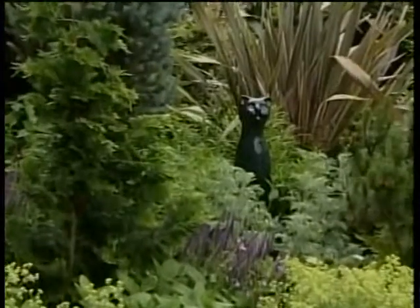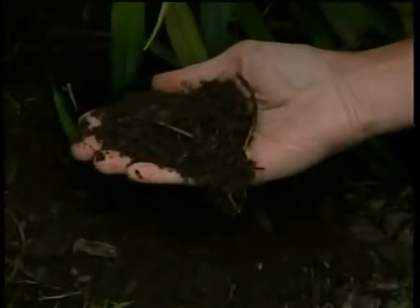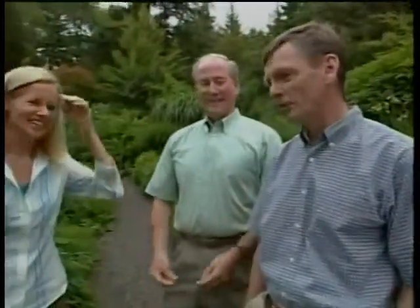But what do you do to get such lush plants? Well, every single year we mulch. So this is mulch right here. Right. Okay, that's great mulch. It's basically recycled garden debris. From your property? No, we have to import it by the truckload.